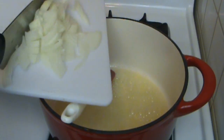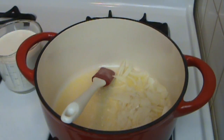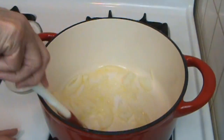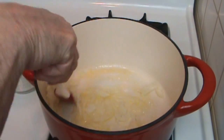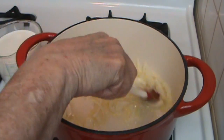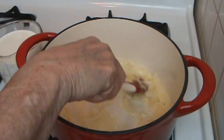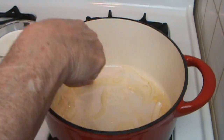So I have in here 3 tablespoons full of butter, just melted, bubbling a little, but I don't want it to brown. Don't want it to brown at all. I want it to stay golden. So I have the temperature pretty low. I've added my half onion. You can see that I minced it up fairly finely.